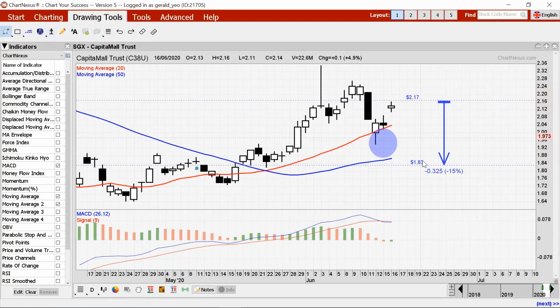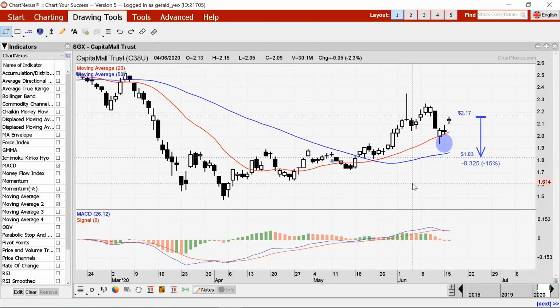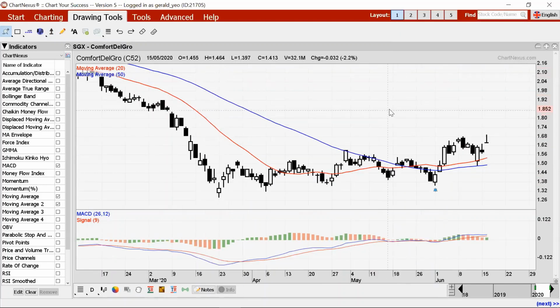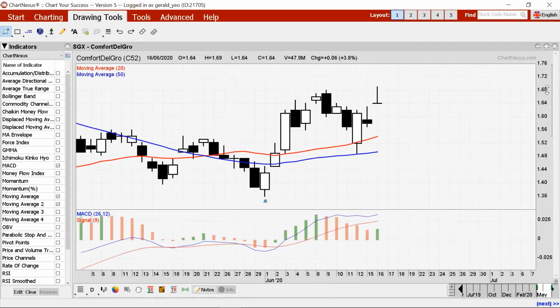Just wait for the entry price of 217. Okay, that's Capital Mall Trust. The next one down the list, Taxi, right? ComfortDelGro. Okay, so ComfortDelGro, same thing.